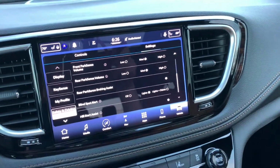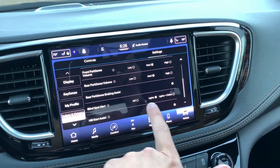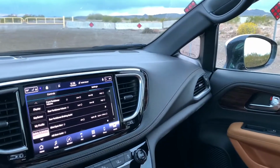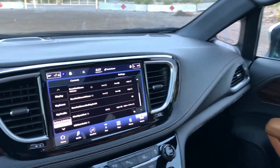And then down here, this I find very helpful, the blind spot alert. The light on this side mirror is enough for me. I don't like the chime if somebody happens to be in my blind spot. I mean, the light is visible enough, I'm fine with that.